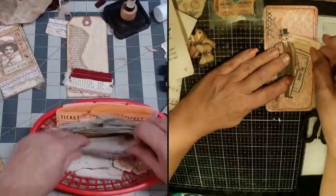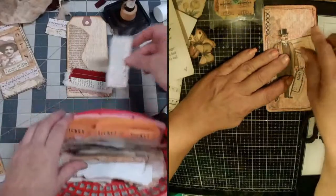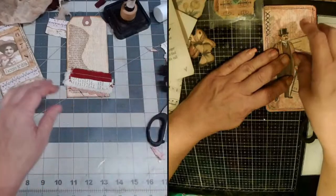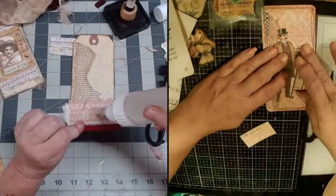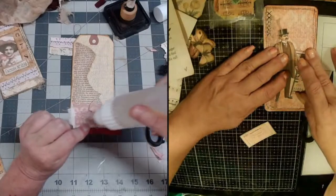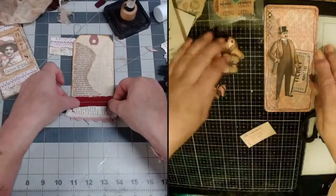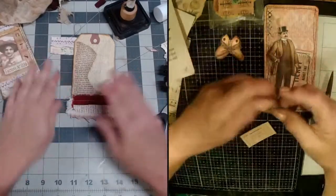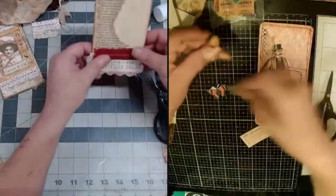I think that's going to be it right there. I'm not like that. Okay, we'll do this one. I don't think so. Alright. I like your book page the way it's torn. That was one of two sister junk journal book pages.